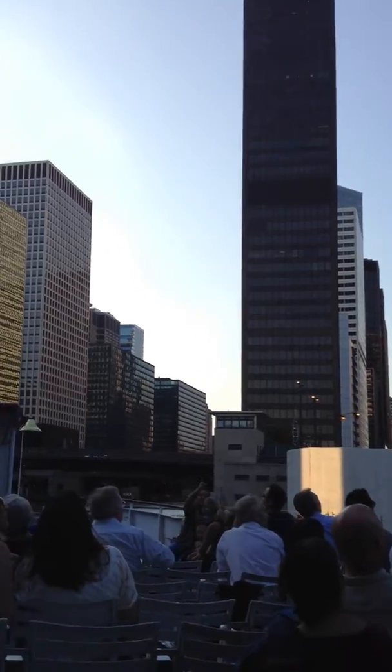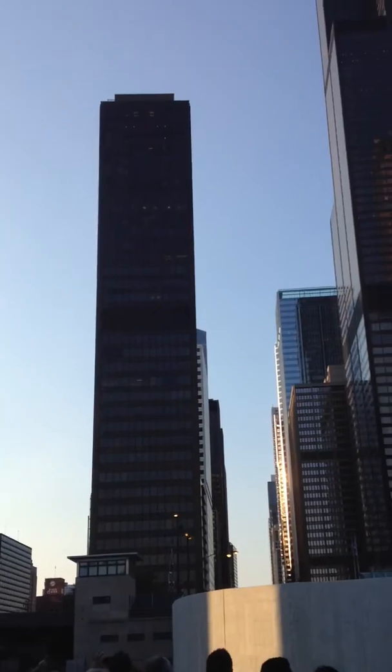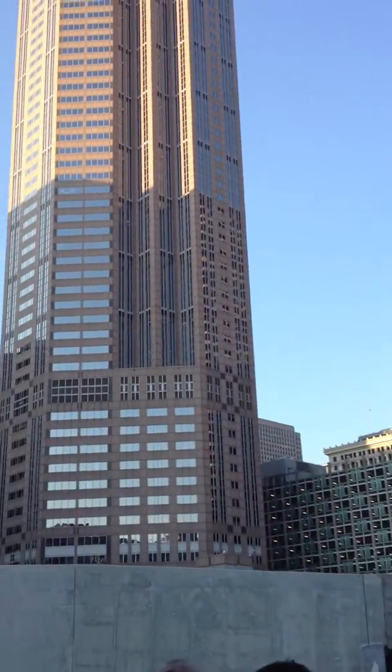Tallest in the world to be known only by the address. It's 311 South Wacker, 1990, by Cohn, Pedersen, and Fox. Rose carnelian granite makes up the facade for this reinforced concrete building.